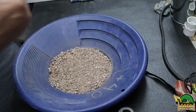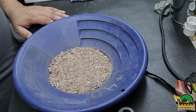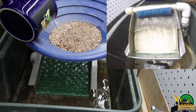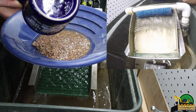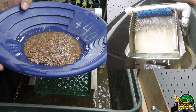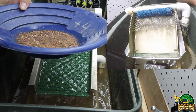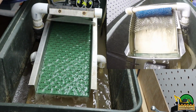So let's head over here, fire up the sluice, get this dirt wet, and find us some gold. Stick around. Dirt all nice and wet. Now the pay itself is from the Superstition mine. Looks about right. A little bit of organics in there, but to be expected from natural pay dirt. And all right, let's run this down and find us our gold.